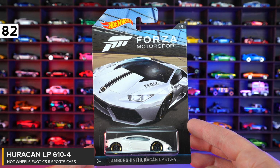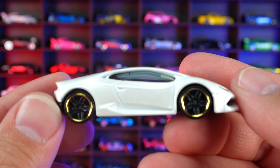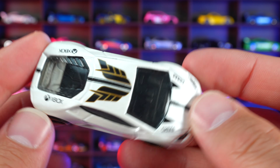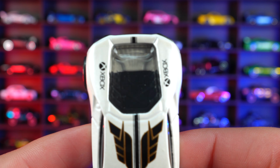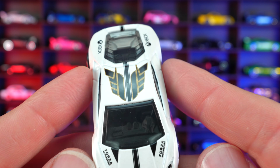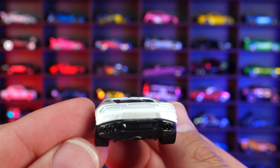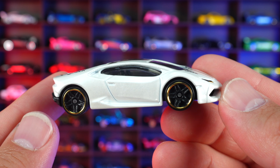Lamborghini Huracan LP610-4 from the Forza Motorsport set. And this one in a very, very pearl white color, black wheels with the gold lip on there. And look at that Forza logo on the top right there. Even got the Xbox right there for Forza, where the game is from, on the front end. Great looking detail on this one. On the rear, pretty plain. They've left it just for the side and the top right there, but it looks really great.